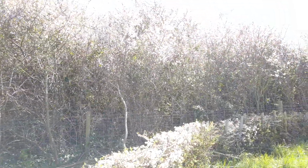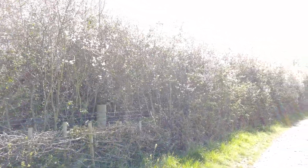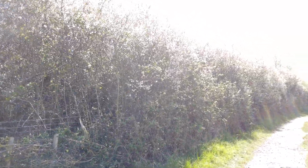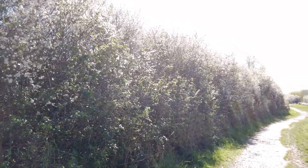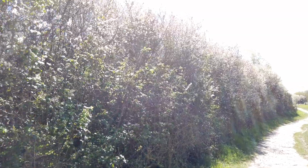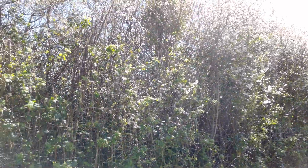So this path runs adjacent to this boundary fence on the, I would think, southeastern border of the park, and hedged by hawthorn for the most part. Very, very common here, hawthorn.